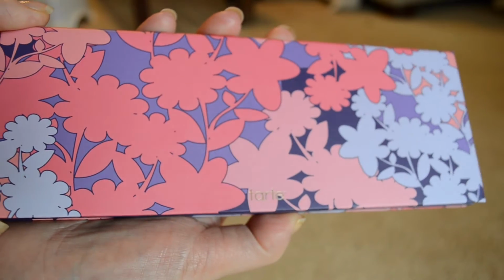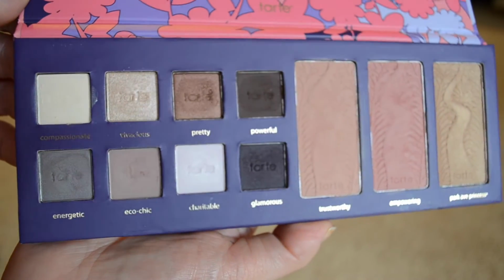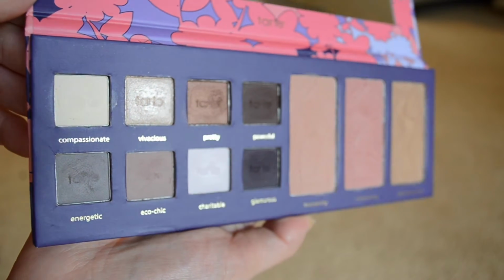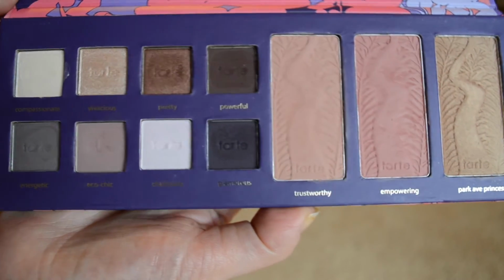So unlike the last one being a metallic finish, this one is like a card finish. I'll just open it up, and again you've got the protective covering over it, but unlike with the last one with the names being written on the actual protective film, it's written on the palette itself, which is obviously a lot more helpful. So in this one you get 2 blushes, and I'm assuming this is like a bronzer or something. I have heard of it, but I guess you could probably use that as a blush if you wanted to. And then you've got a few different eyeshadows here as well.